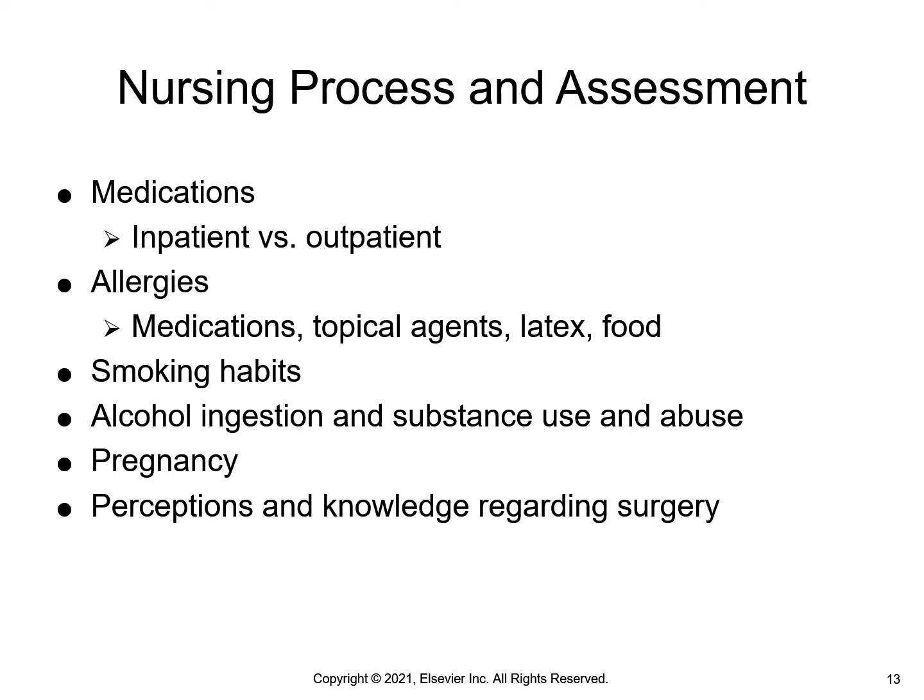Screen all patients for a history of smoking that includes cigarettes, cigars, electronic cigarettes, and pipes. The habitual use of alcohol or illegal drugs and the misuse of prescription drugs will predispose patients to adverse reactions to anesthetic agents. During the preoperative assessment, routinely ask women of childbearing age who are scheduled for surgery about their last menstrual period and if it was typical for them.